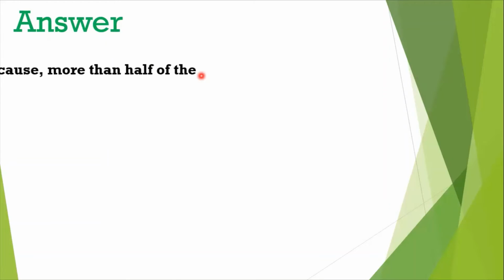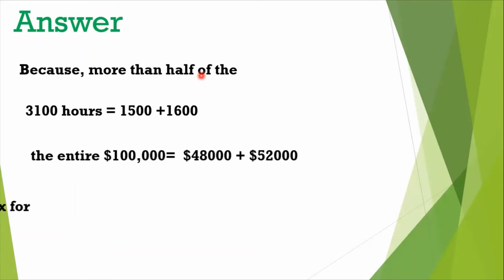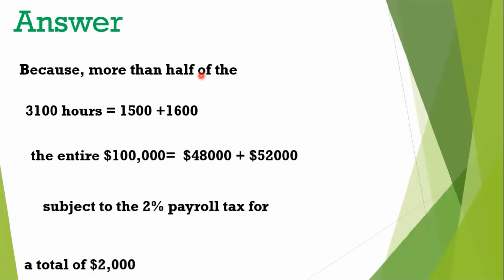Since most of the income was earned in Nunavut, they will tax him as a person who earned his income in Nunavut. So let's look at how it's going to work. They will add all the hours that he worked and all the income that he made in both places, and then apply the 2% payroll tax. So we have 3,100 hours, which is 1,500 plus 1,600. The entire earnings were 100,000 because you got 48,000 plus 52,000. When you finish that project and you earn 100,000, you will be taxed the 2% payroll tax, so you pay the payroll tax of 2,000.